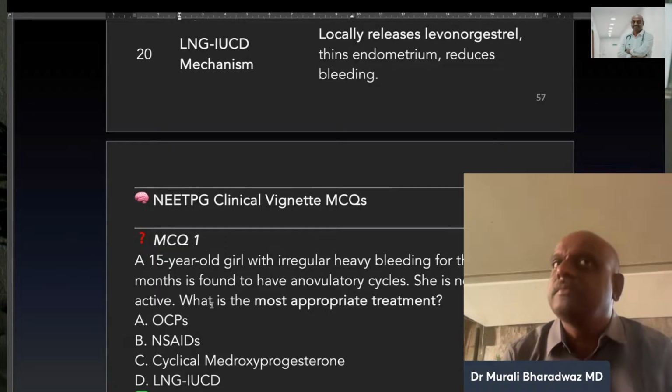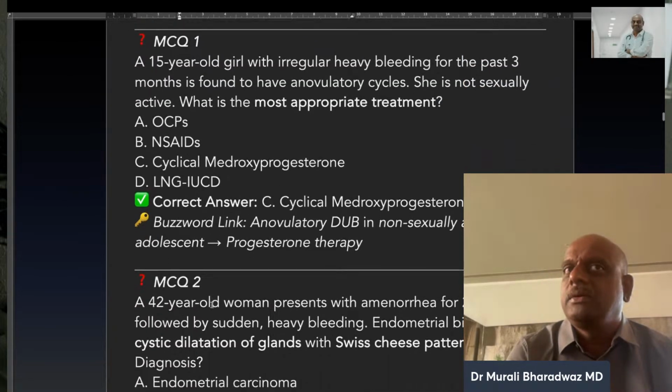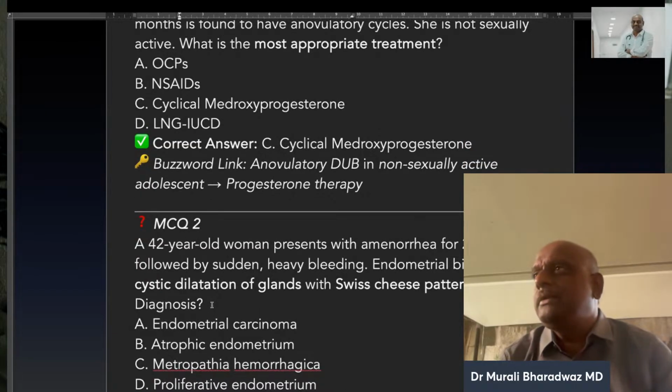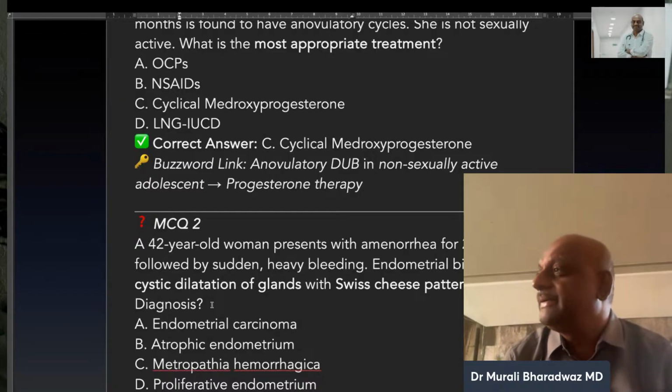Medroxy. Very good. Cyclical medroxyprogesterone. Right? Now, 40-year-old woman, amenorrhea for 2 months, followed by sudden heavy bleeding, endometrial biopsy shows cystic dilatation with Swiss cheese pattern. What is the diagnosis? Hemorrhagic.